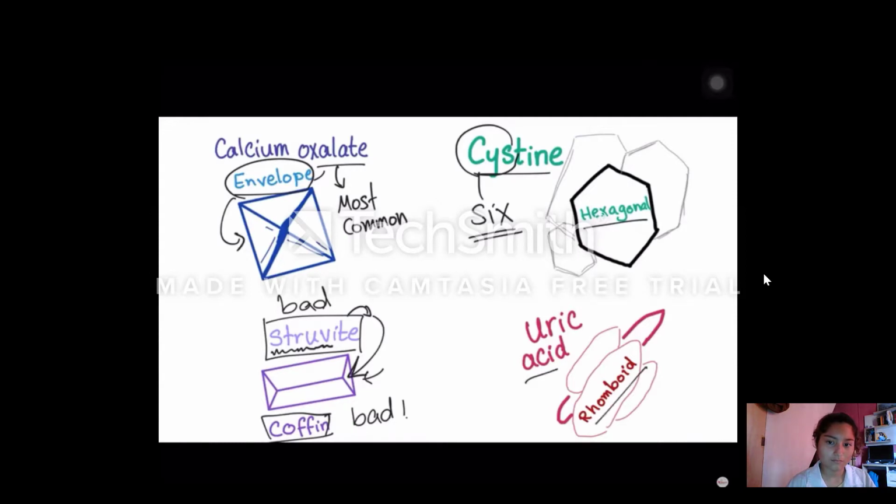Last, we have uric acid. They are rhomboid in shape. The way I remember, uric acid, sometimes gout comes into mind. And in gout, the definitive diagnosis is to get joint aspirate, to see these crystals. If you see them, they are negative birefringent and they are elongated. So here, this is the most elongated shape.